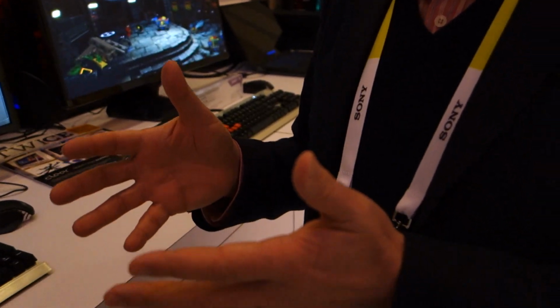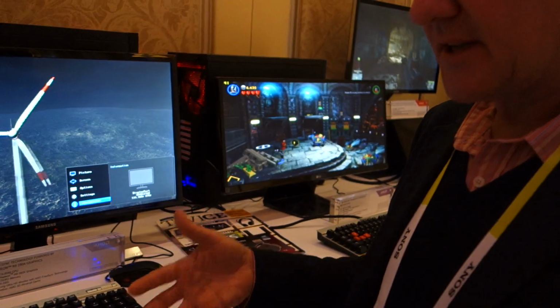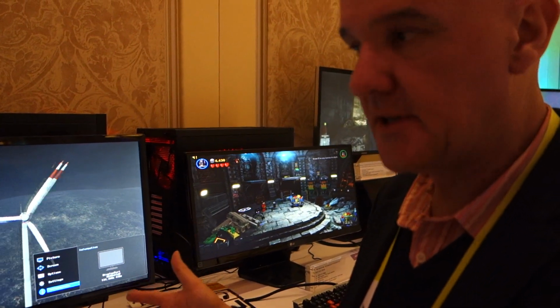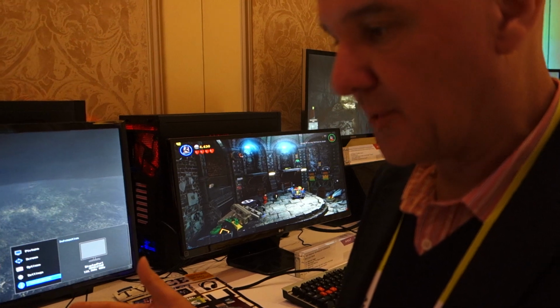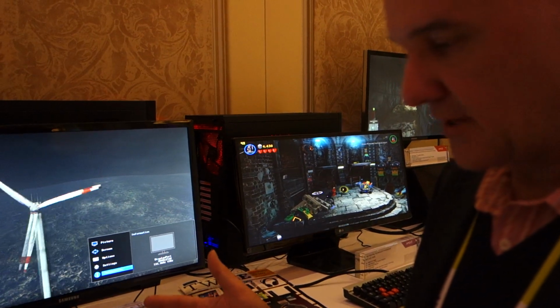The startup process for FreeSync is, hey, you're a monitor, can you do FreeSync? Yes. Okay, what frequency range do you support? Say 30 to 60. 30 to 60 is a pretty good frequency range to support. And that's what we're seeing in these monitors here, I believe, 32 to 60.